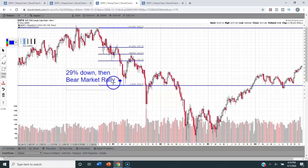Again, we had the drop. We were down 29% at this line, and then we had this pop. We tried to get up. We got up above that 38.2% retracement level. We tried to overtake the 50% retracement level, and it failed, and then the market rolled over again. So do I know for sure that that's going to happen now? Of course not.